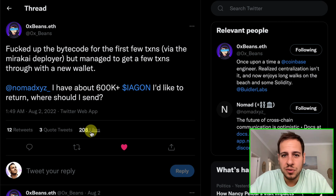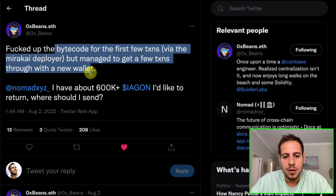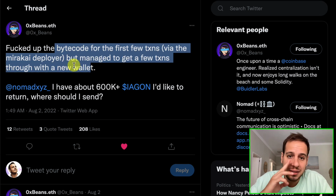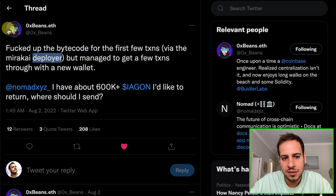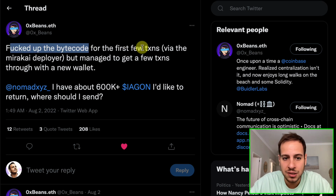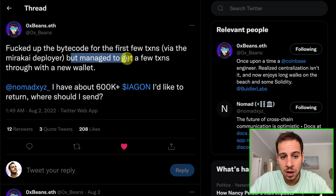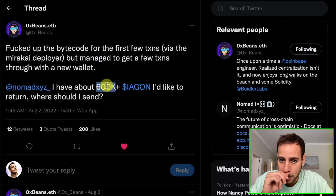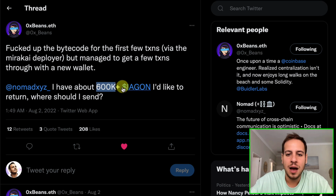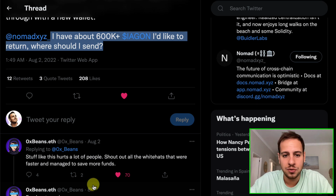And actually a nice thing to see is that there are some white hat hackers that, once they saw the exploit, the vulnerability, tried to exploit it themselves to get out some funds. And here is one of them, 0xbeans.eth. He messed up the bytecode for the first few transactions, but managed to get a few transactions through with a new wallet. And he had basically 600K IAGON token, which I don't know how much it's worth, that he was able to extract, but he wants to give it back to the Nomad Bridge.